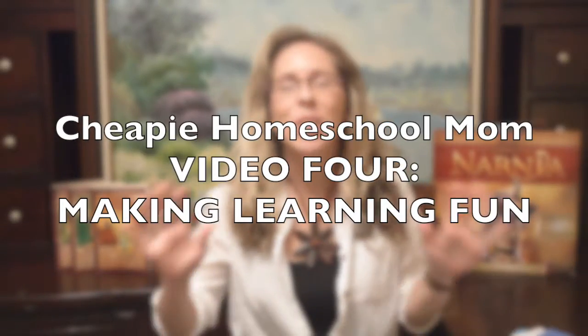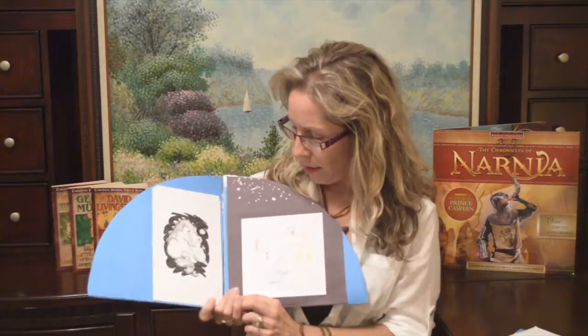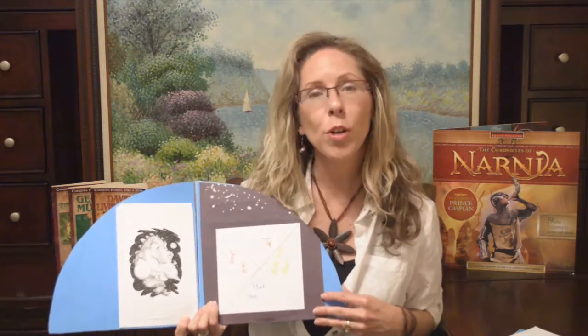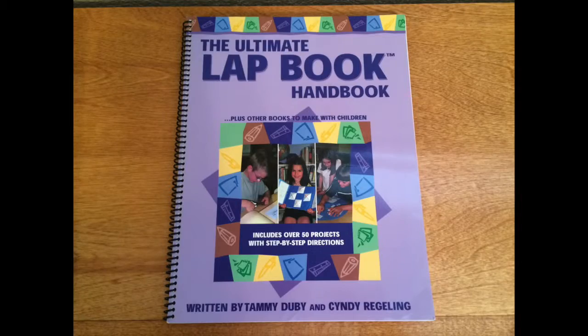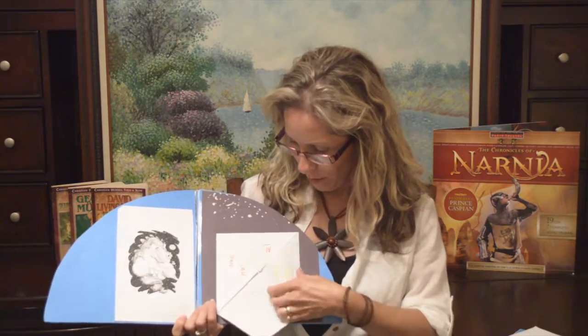Lap books. These are some of my favorite things to show you. These are the parts where it gets exciting and fun. Endearing also. This is called a pizza book. Instructions are in the lap book handbook, which is a fabulous resource. And each of these opens up.